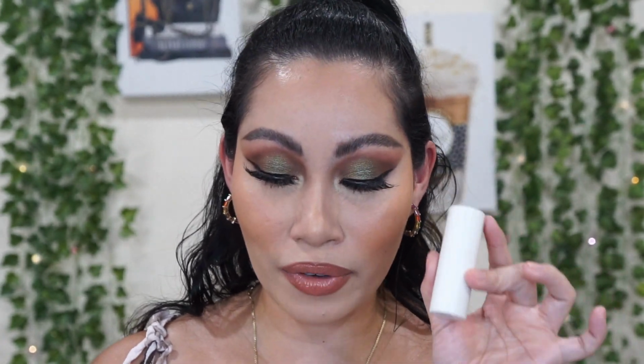So first is the multi-face blade. This one, I was very surprised at how neutral it was when I swatched it on the back of my hand, and I compared it with the two shades I have from Makeup by Mario. Medium dark was way more neutral. It was more emollient, very creamy, than the Makeup by Mario.